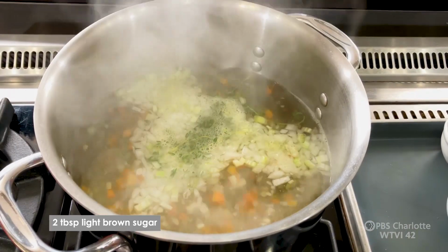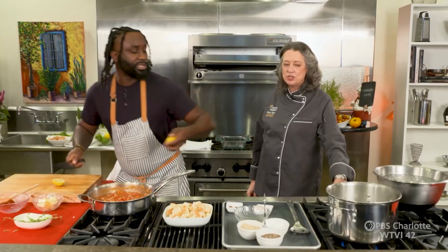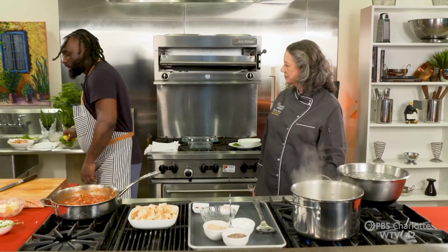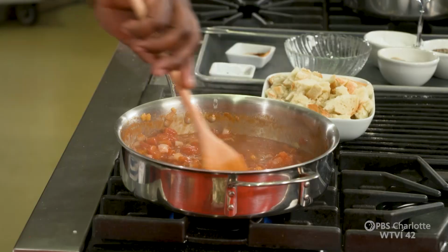So one last touch to our bouillon over here. We're just gonna throw in some fresh lemon. Yes, that's the acid you're looking for in seafood. Oh yeah. Lemon and seafood, we all know how we feel about that. That definitely takes it to another level. Gives it a nice little pop of flavor. Absolutely. We're gonna let that rock.